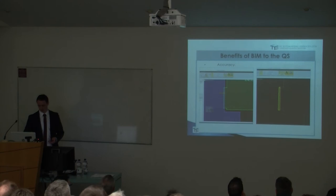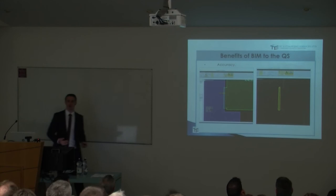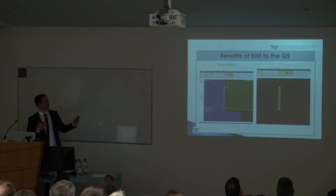Same thing, if I have duplications in any measures, the model or the software will quickly pick that up for me and I can rectify it. So I'm not having any issues with over measures.